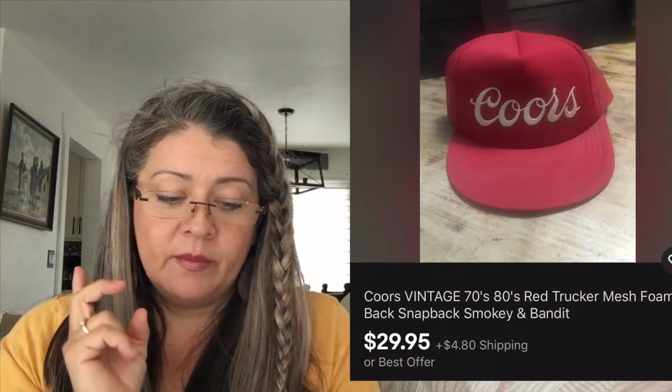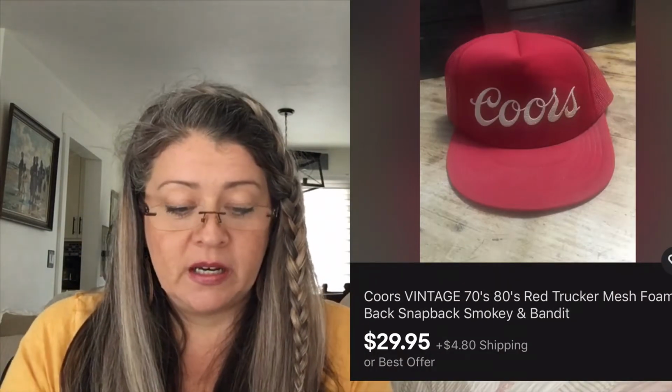Next is going to be this Smokey the Bear hat, but anyway, super cute, and it is really, really old. All right, next up is going to be this Coors hat. Paid $1 for it. Got it listed this week for $29.95, and it is really old too.